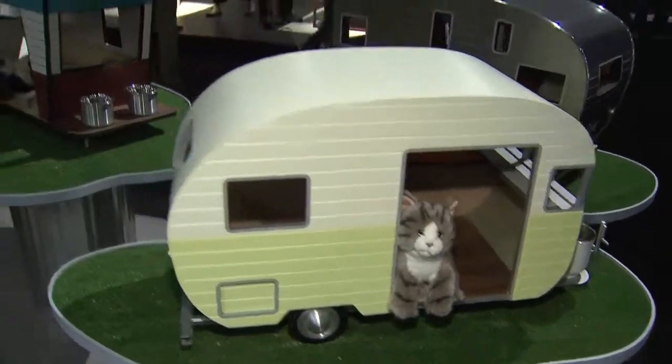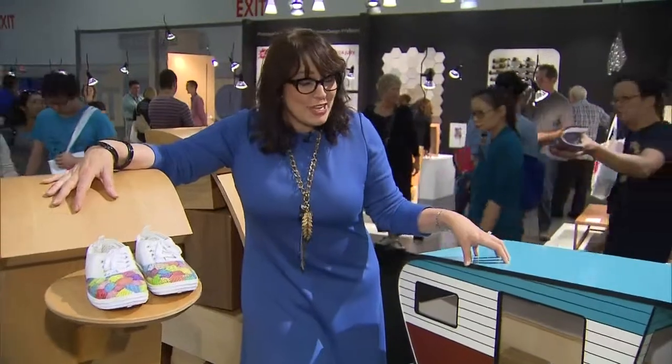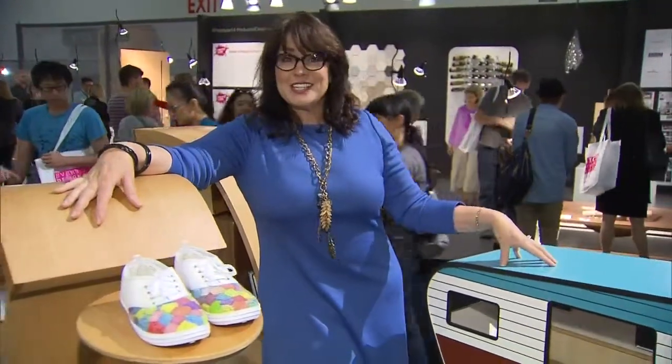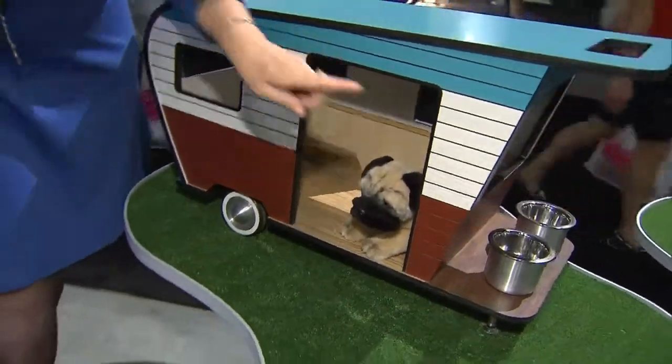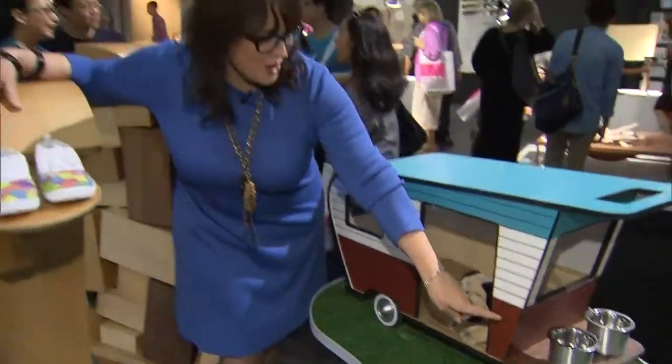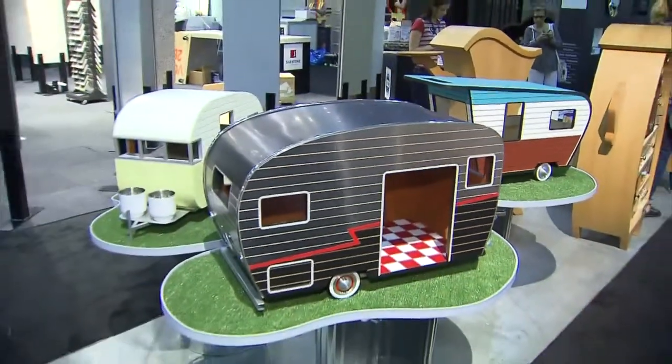Pet people. Admittedly, we're a special breed, but we love our kitties and our doggies. And this is Straight Line Designs feeding station, the doggy trailer. Look at this. I could just imagine little Delaney in here. She's got her little feeding station at the front, and you can move it aside when it's time to clean. This, of course, is not all they do.